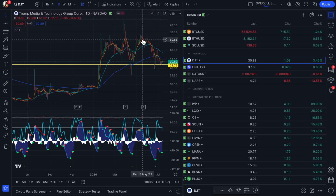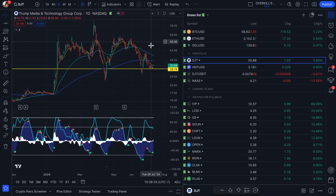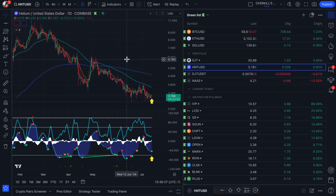Going in the up and to the right direction. So I think DJT is going to explode, and that's why I have a big position on it. 28.50 is my stop loss, just in case I'm wrong.